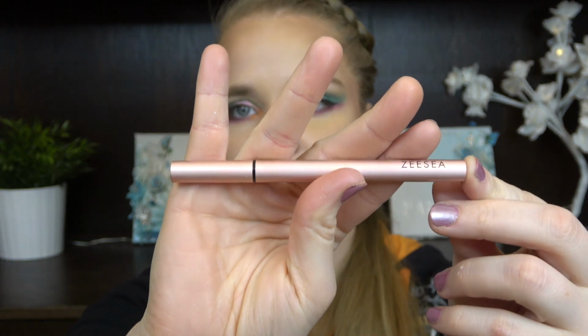Then I got a very dark brown eyeliner. I have swatched it a little bit. It's much darker than I thought it would be. When it says brown, I feel like it should be visibly brown and not like a charcoal brown blackish tone. But anyway, I will probably use that one.